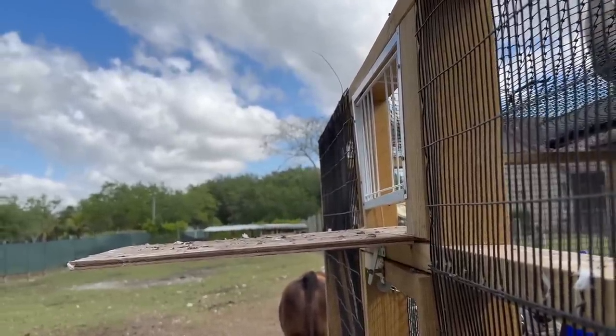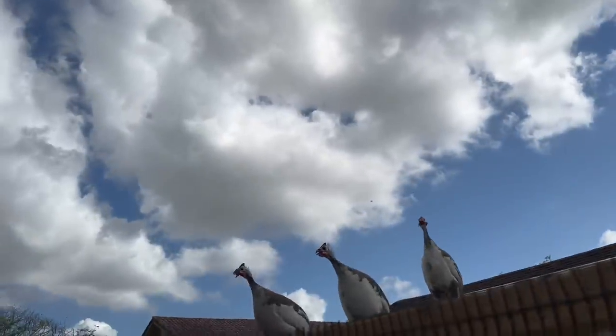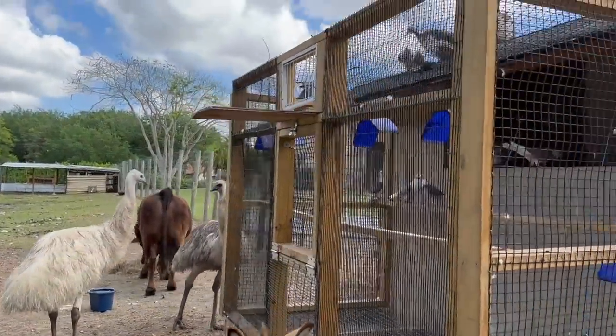All right, so we should let the birds fly for right now. Let's see what happens. We got the guinea fowl on the top. Being crazy, like an alarm clock in here. I don't know what they're doing. Benny's checking everybody out. All right, so we're gonna back up two steps and let the birds figure it all out.